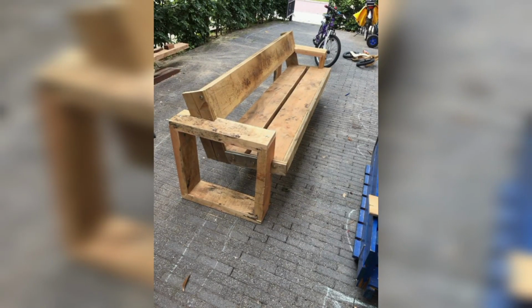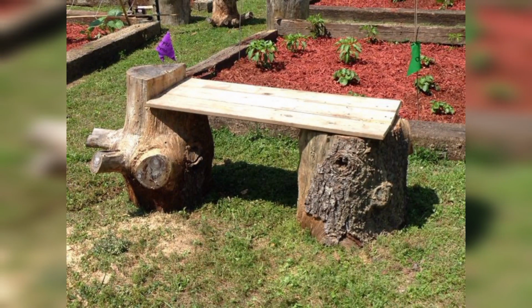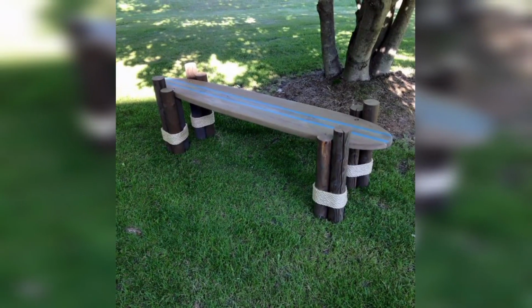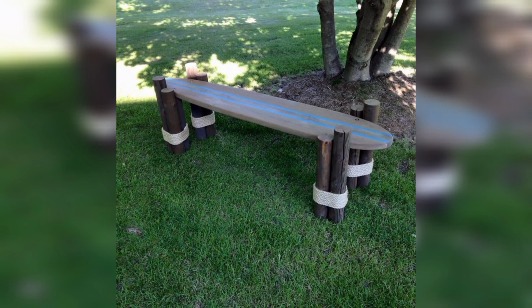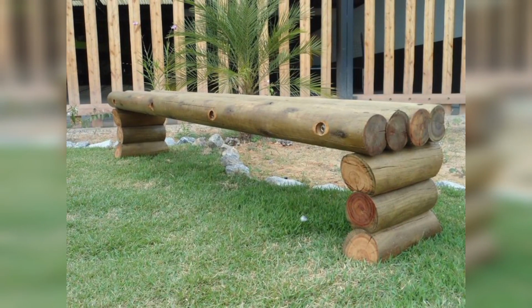Incorporating do it by yourself wooden benches into your daily life brings numerous benefits. They not only serve a functional purpose but also elevate the aesthetic of your space, add a touch of nature, and offer opportunities for creativity and personalization.